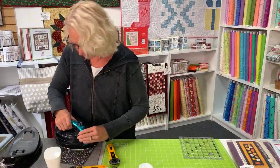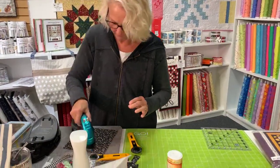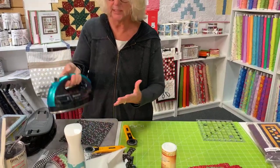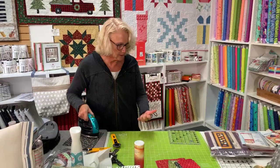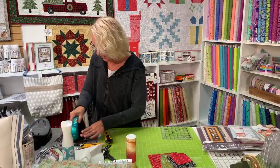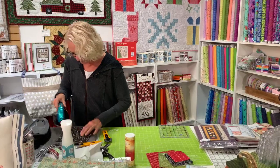Oops, now I can get back on. There we go. But it's nice because it's cordless. So sometimes if I'm sewing something, I need to just buzz over, and with my wool mat, I'll have a couple of wool mats set up, and I can just buzz over and do a little pressing.